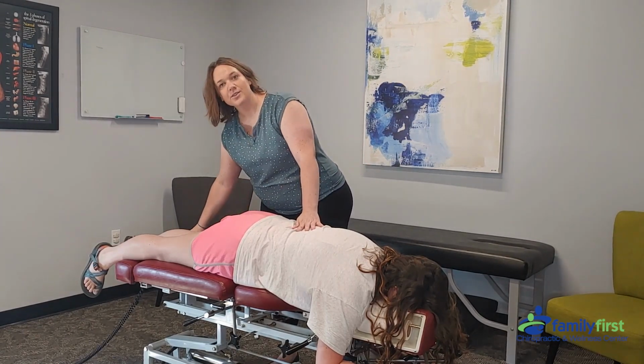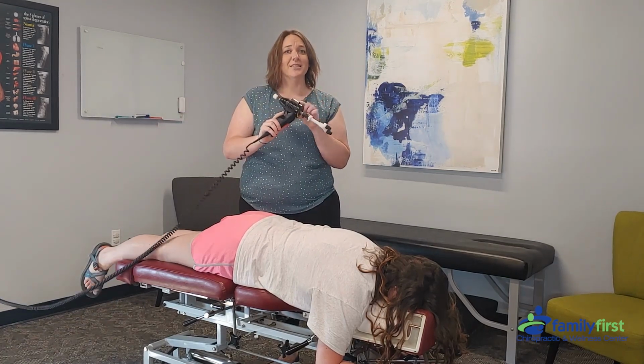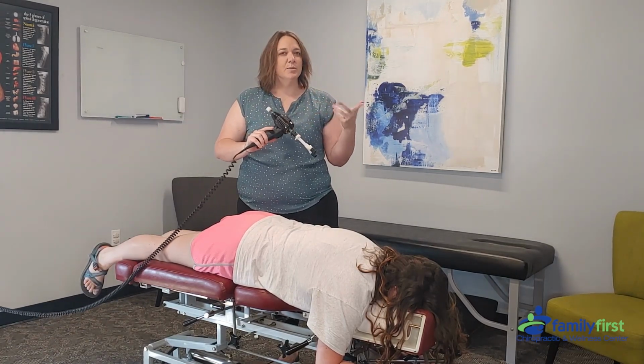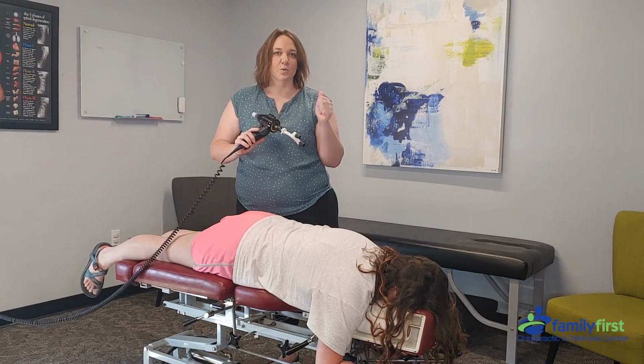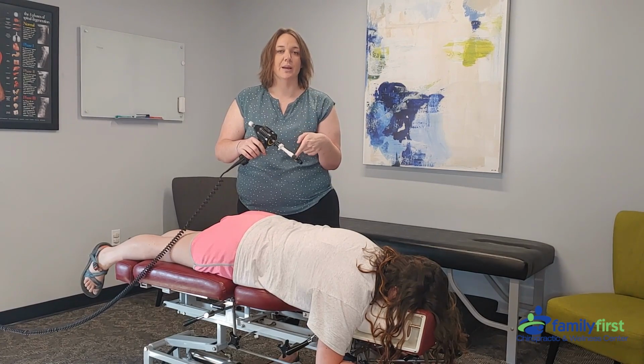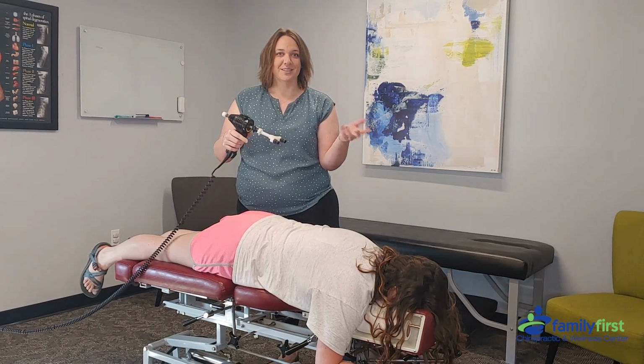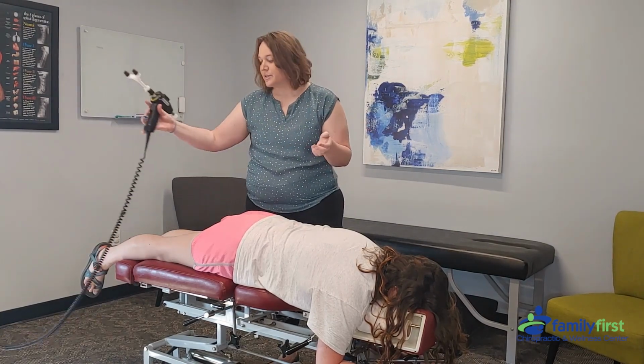Another way that I can also do the adjustment is with this guy here. So this is an arthrostim, and it's similar to the activator, but instead of just one single click, it is a repetitive percussion motion. So that percussion is what does the adjustment. So that's another way that we'll do it.